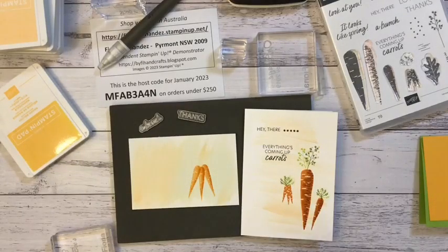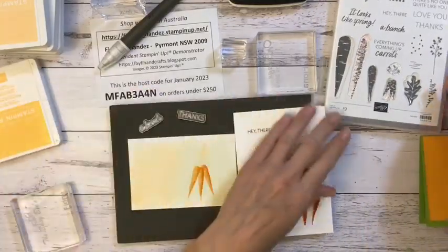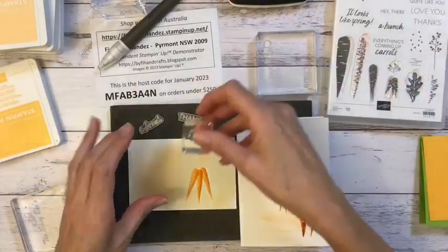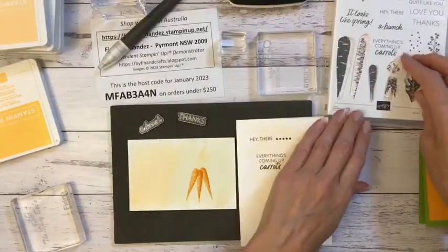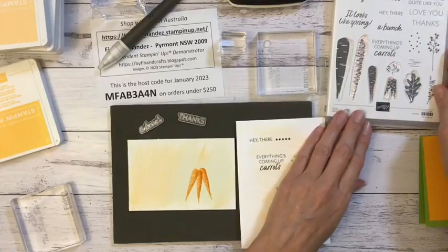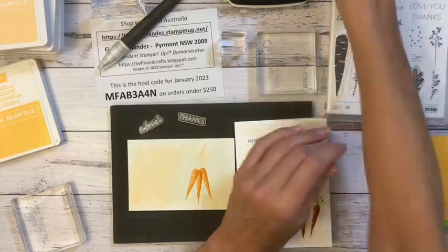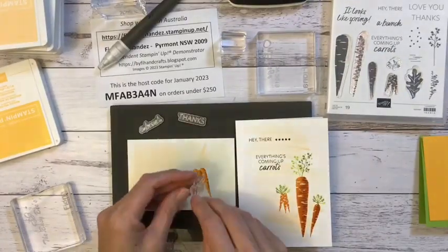Now, I just want to do the little greeny bits. I don't know if we're going to be using this. I don't think so tonight. Which one do we want? Where is my long one? Okay, this. You want the short ones or the long ones?